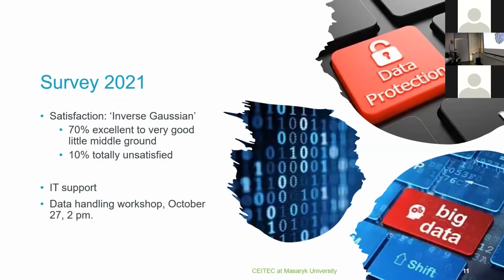Okay, survey of user satisfaction. It is actually interesting, because normally you would expect some kind of Gaussian distribution, that people would be moderately happy, with few people on the extremes. Actually, the pattern is just the opposite. Most users grade our facility excellent or very good. Then there is very little middle ground, and there is a small but persistent part of users who are totally unsatisfied with everything.